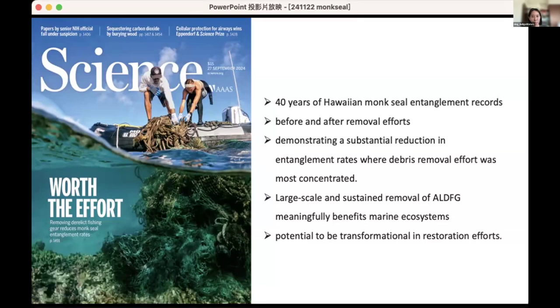Thank you for giving me the opportunity to share this paper. They examined 40 years of Hawaiian monk seal entanglement records and compared the before and after removal efforts. Their data shows a substantial reduction in entanglement rates where debris removal effort was most concentrated. They also demonstrate that large-scale and substantial removal of ALDFG can benefit the marine ecosystem, and they discovered the potential to be transformational in restoration efforts. So this is the abstract.